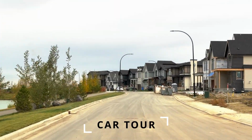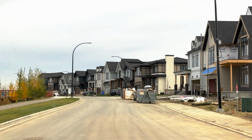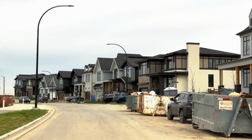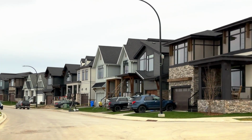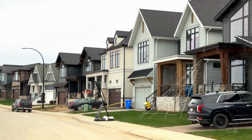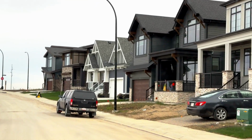So I wanted to end off this tour by being able to showcase what the actual community looks like by doing an in-car tour. And so we're at the absolute north end of Alpine Park. I wanted to go ahead and really showcase what these homes look like when they're all put together and the community is kind of coming together.